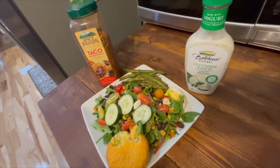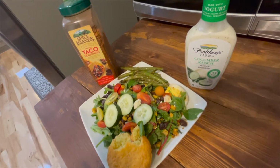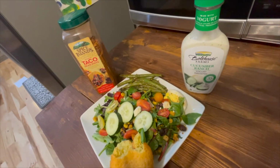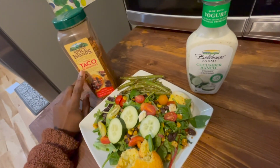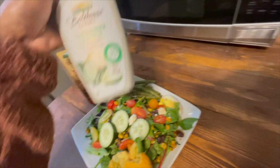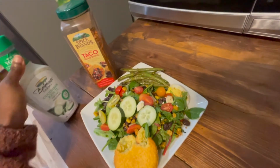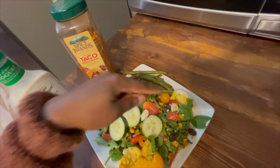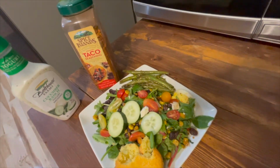So this is what I wound up having for dinner. Cornbread, of course, because I literally needed it. Just some cucumbers, tomatoes, quick salad, black beans, corn, and I tossed the corn in this taco seasoning. It's amazing, it's delicious, and I'm going to be putting this Bolthouse cucumber ranch yogurt on here. So yeah, that's my meal. Oh, and I have a deviled egg that I made earlier in the week that I'll be eating with it as well. So that's my dinner.